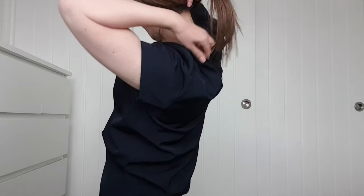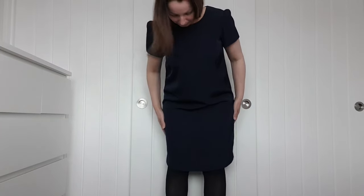It's a bit snug. There's no movement at all around my arms. The good thing about it though is, I don't know if you can see, where it's got the zip, it's got a piece of material to help you pull it up. Anyway, it's a little bit tight. I'll show you. Length-wise, it's not a bad length. There's no movement.